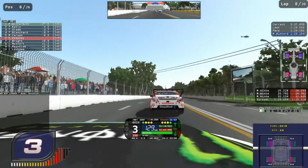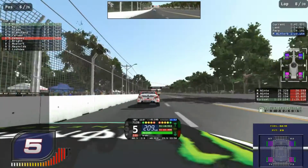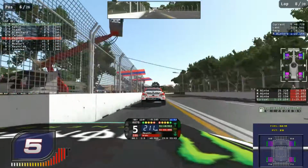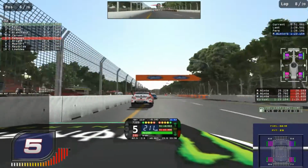For love of the money. Here we go again. We're going to try again. We're a bit closer this time. We've got a better exit. The gap behind from Jason Bright is big, so we don't have to worry about him. Hopefully going into the chicane, we clip the curb on the right hand side.